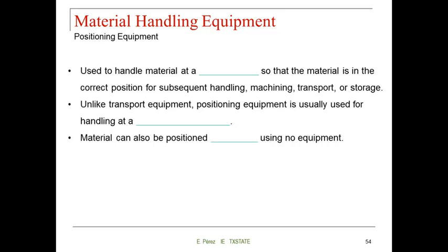So on last Wednesday, we started discussing some of the material handling devices that you can use in industry. And we talked about some of them, like the industrial trucks. But today we're going to continue on that line, and we're going to talk about a different type of material handling equipment. This one is called positioning equipment.